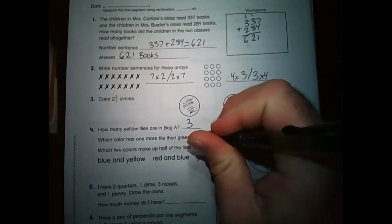Okay. Now it says, which color has one more tile than green? So let's find green. Okay, we've got green right here. Its number's 5. But it's asking which color has one more tile than green. So that means we need to look for the color that is one more than 5. So what's one more than 5, guys? That would be 6. So what color tile has 6? Blue. So we're going to write blue.